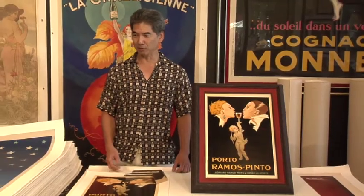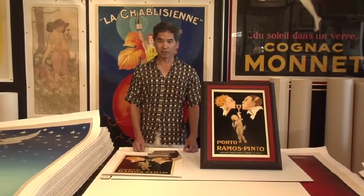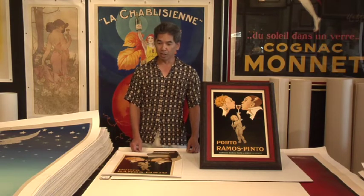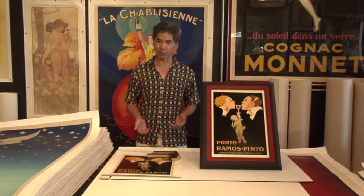I got my start in framing working with museums, so most of my work has been in preservation of artwork. When I met Alan, I was very interested in these stone lithographs just because of their age, over a century old, some of them. So it's been very interesting to me to frame these pieces. I know that when you bring in these pieces, how valuable they are to you.